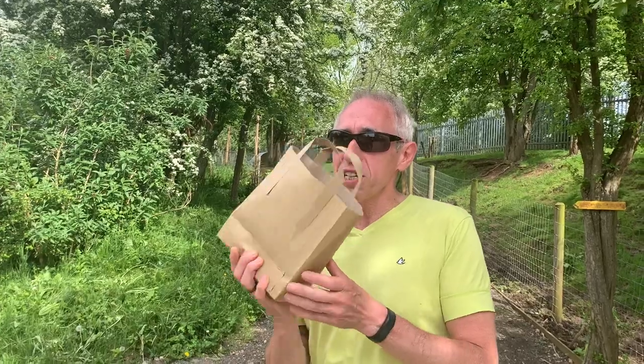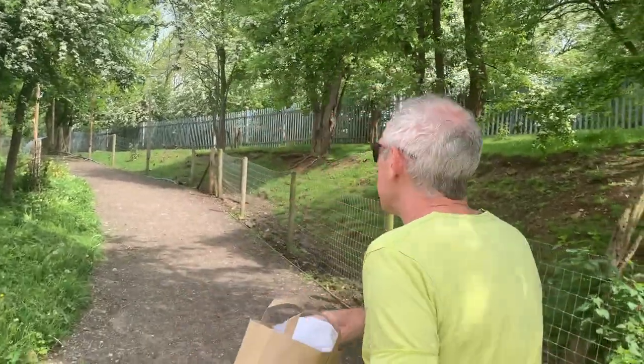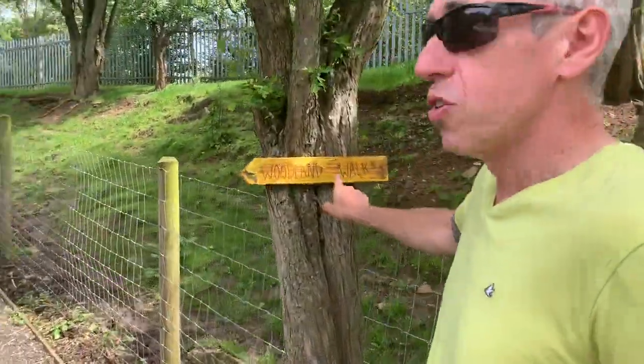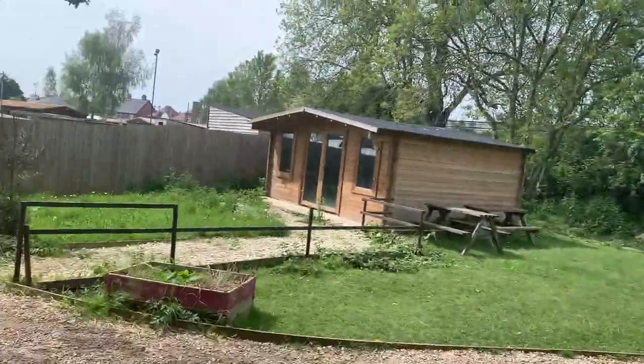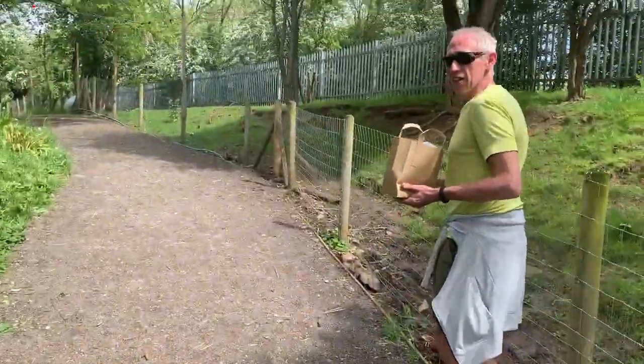Right, just been and bought a bag of goodies with some carrots and seeds in there. So hopefully we're going to find something to feed up here. If not, it could be an epic fail. Oh wow, a bit of carrots. I said we were going on the woodland walk. Look, there we go. We're walking up. Just panning round, showing you where we are.